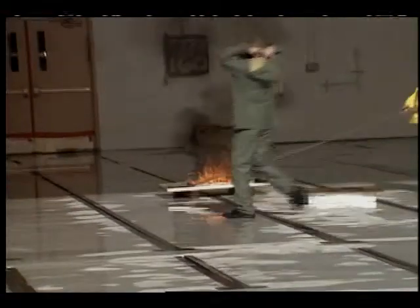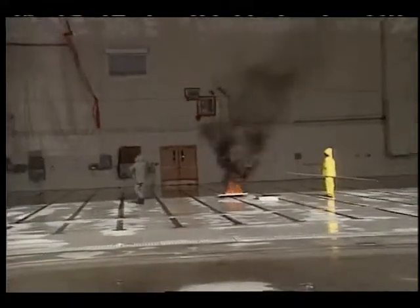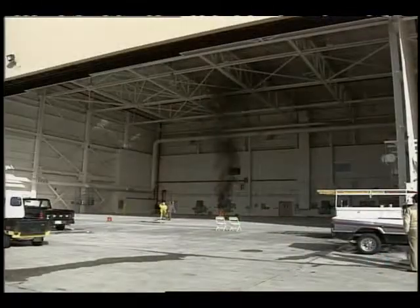With the building nearing completion, a series of tests are conducted on the fire suppression system in each of the test bays. This system is vital to protecting the advanced aircraft the facility will support.